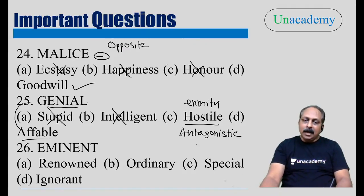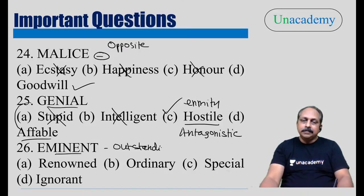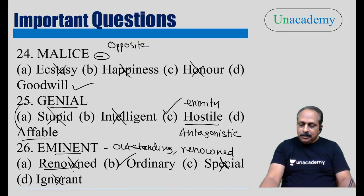Hostile, enmity, antagonistic. Friendly is the opposite. So the answer is a third option. Eminent means outstanding. It goes with scientists. We also use the word renowned. Renowned scientist, eminent scientist. So everyone knows popular, famous, same meaning. Renowned, so not correct. Special, same meaning. Ignorant, no. Here ordinary is the answer. Answer is B.